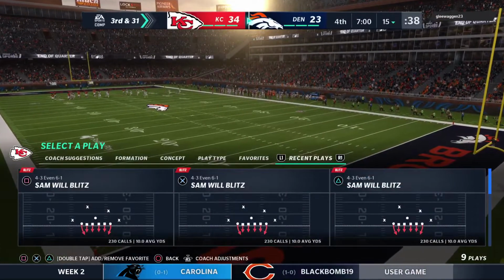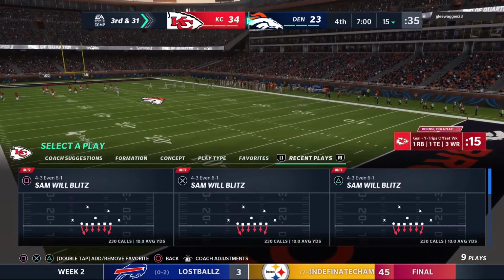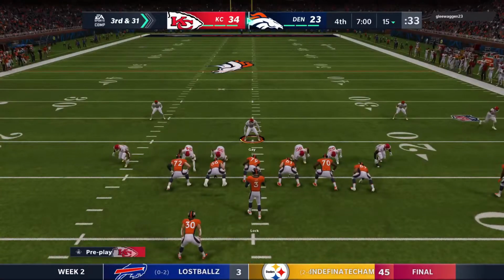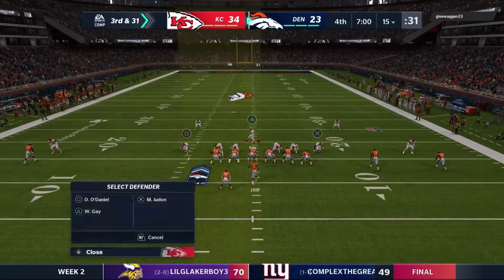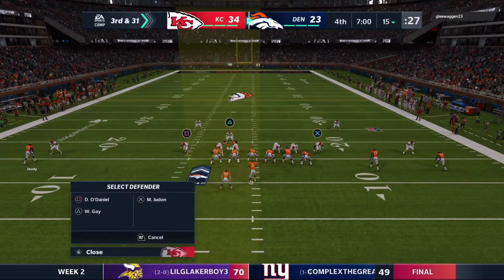Back now here on EA Sports. It's the Broncos trailing, but they do have possession of the football as we begin quarter number 4. The Broncos on 3rd down. They're at 50%, 4 for 8. This will be 3rd and a mile.